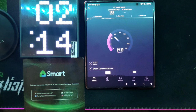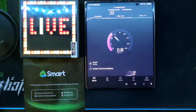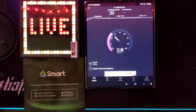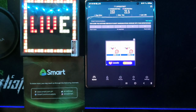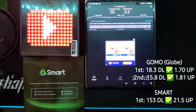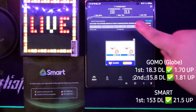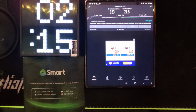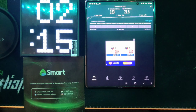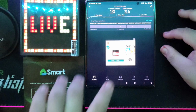21. We'll do 3 speed tests kay Smart, kasi normally, nagtataka rin ako sa ganitong speed niya. Sa unang test is sobrang taas niya. And ayun na nga, ang taas niya sa unang speed test, 153.25 Mbps, and then 21.5 Mbps upload. We'll do a second and third one kasi nagiging half na lang yung speed niya dun sa pangalawa. So we'll take a screenshot.